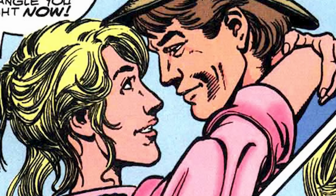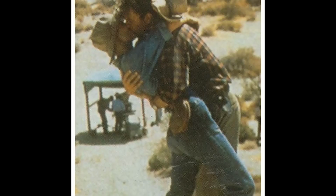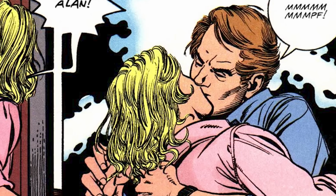Get some, Alan! In the movie, Dr. Grant's relationship with Dr. Sattler is somewhat vague. It appears platonic, but you get a sense that there might be more there, at least on Grant's side. But the original plan was to show a clearer romance, and that's what made it into the comic book. But even with this context, this is so strange to look at.